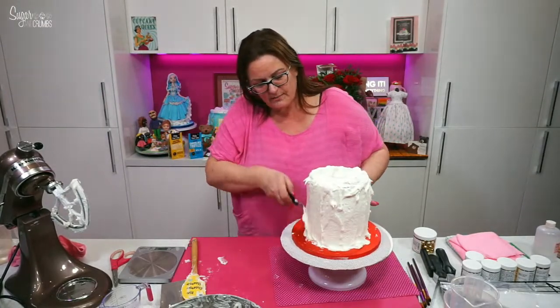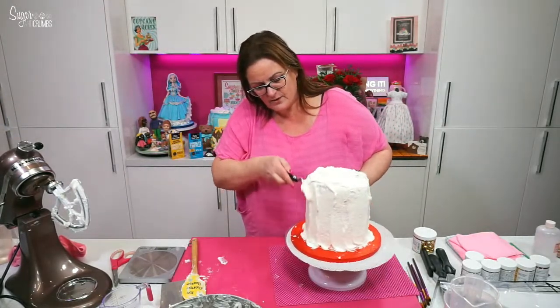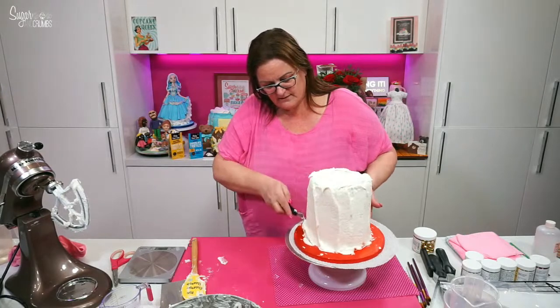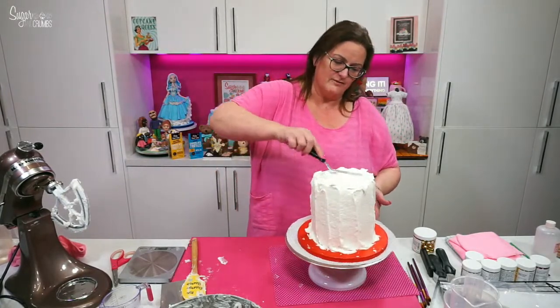So I'm actually going to bring my frosting up to the top as well because I don't want any smooth edges, for the effect that I'm looking for.